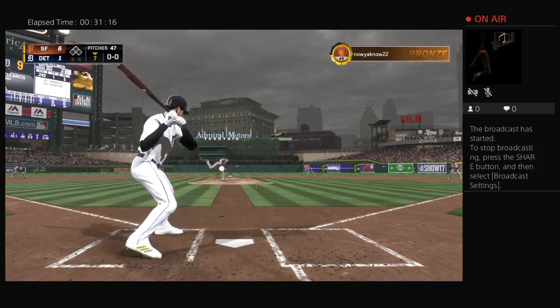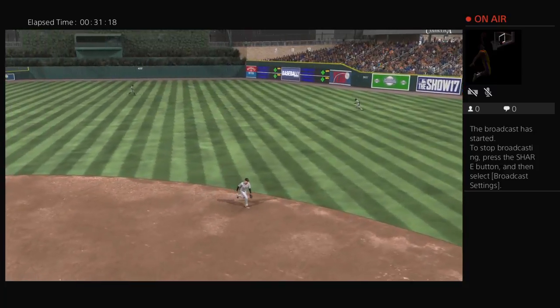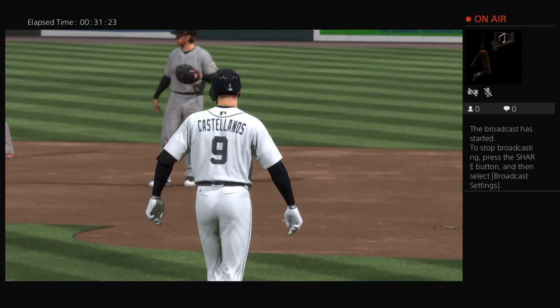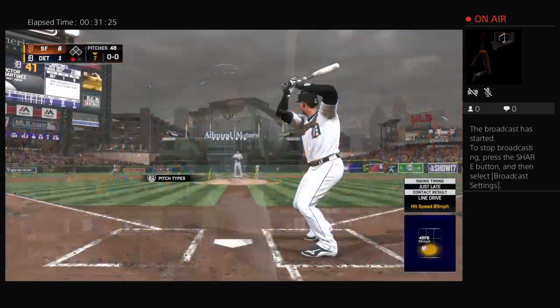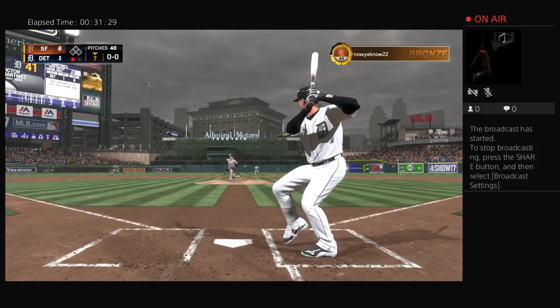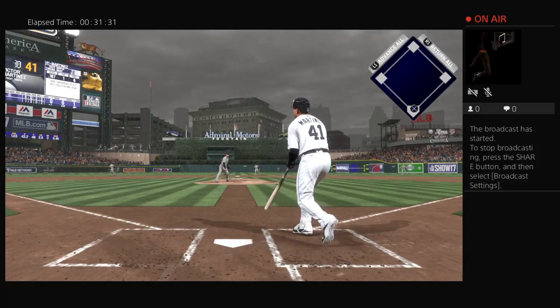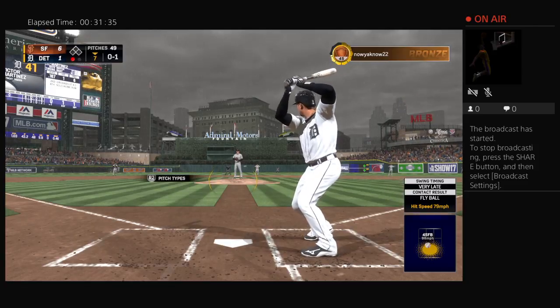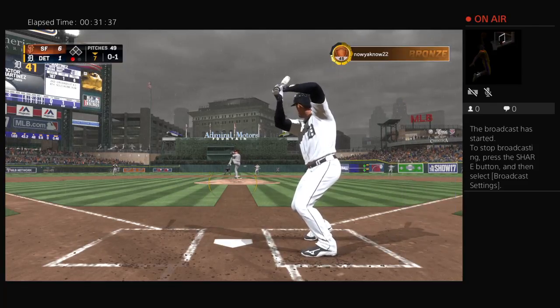Number 12, Mark Reynolds. A shot to second base and handled for the first out. The designated hitter, number 41. Here's the switch hitting Victor Martinez. He comes in 1 for 2 with that home run he hit earlier. Ball hit high and foul down the left field line. It's strike one. The windup and the 0-1.